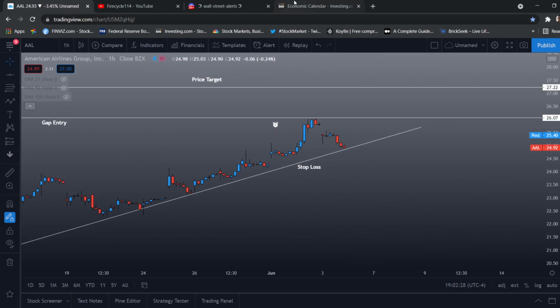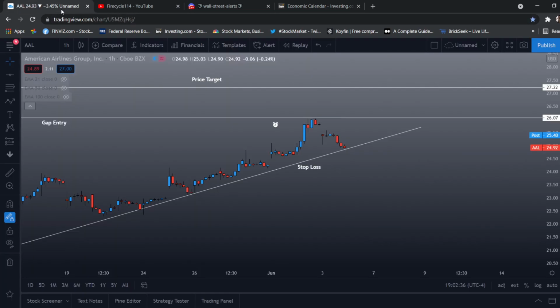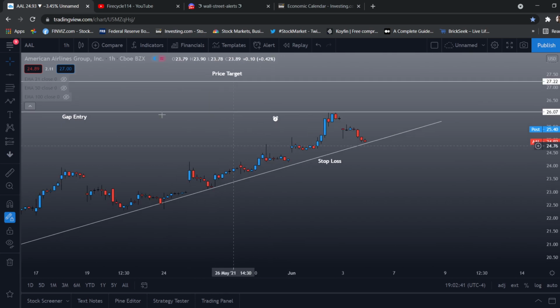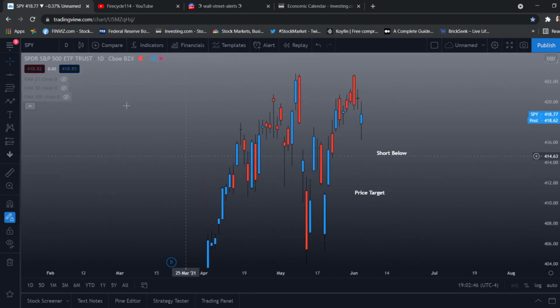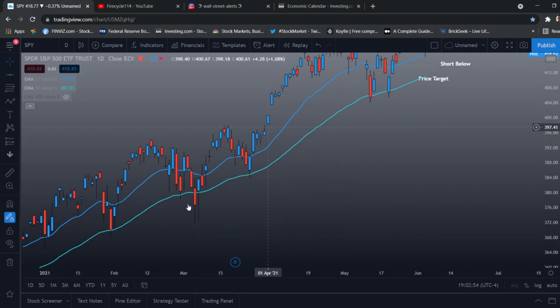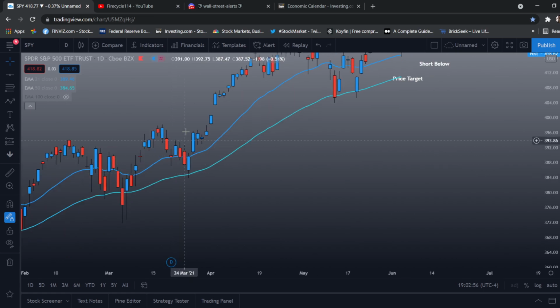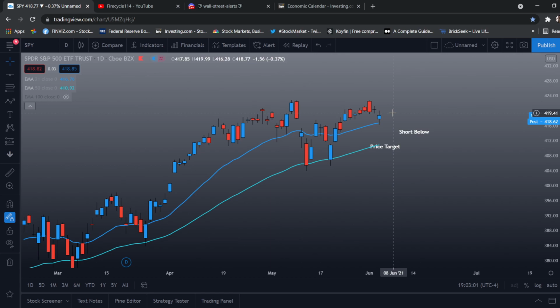But we have Powell speaking tomorrow and the unemployment rate, so it'll be very interesting to see what happens with the market tomorrow. Keep in mind that SPY is sitting at the 21 EMA. I made a whole video on this. This is a major support. You can see right over here, it bounced off of it. We had a very nice close, and we kind of filled that gap to the upside. So very interesting what will happen.